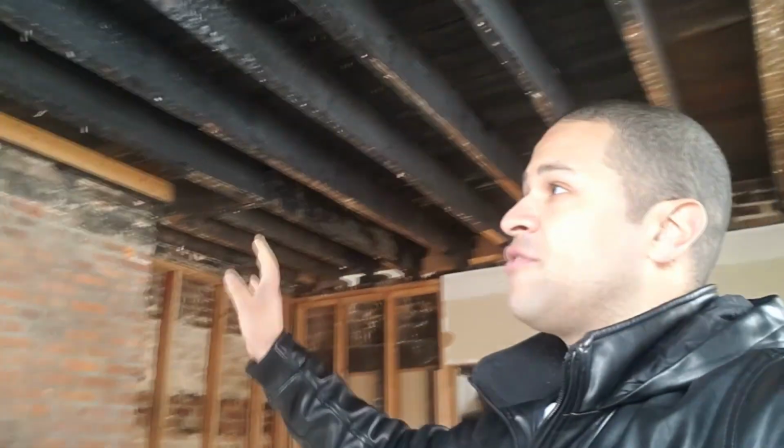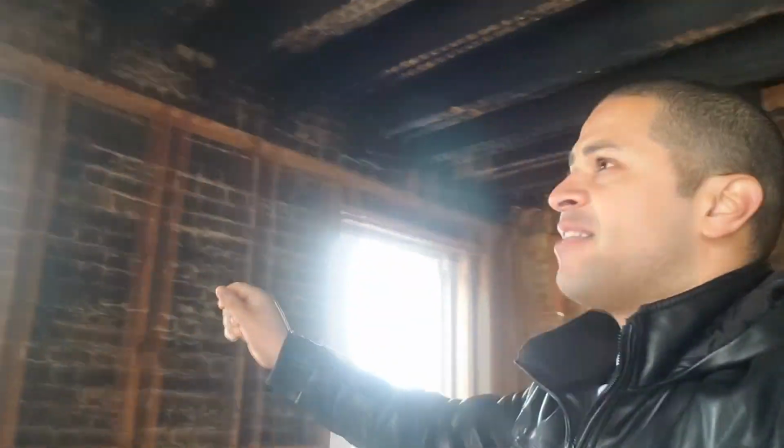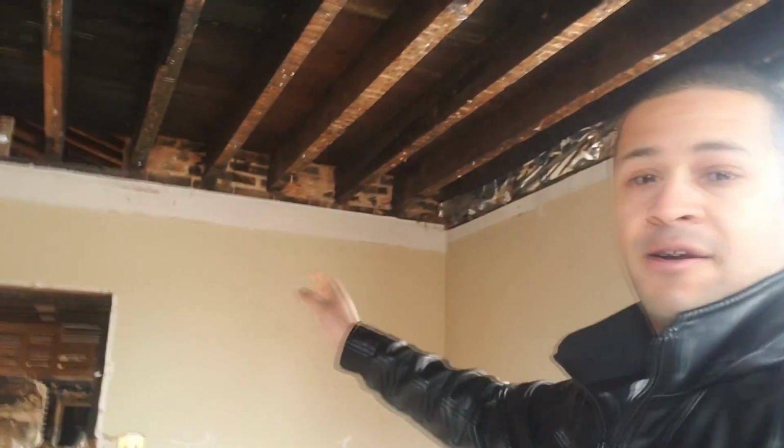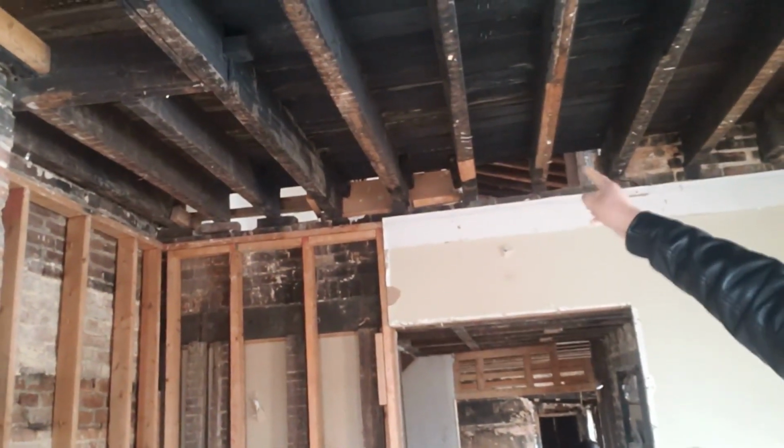These are massive costs, and this is going to need to now be replaced into the brick. It's going to have to be really reinforced and all that. And so there's a lot that needs to be done here. And actually you can see where some of the gaps are, and this all needs to be kind of filled in and everything. So that's going to cost a lot of money that the person selling the house was trying to hide.